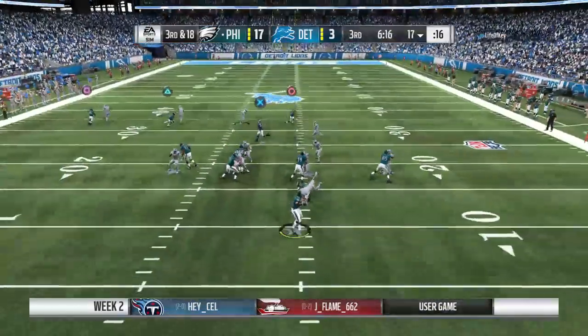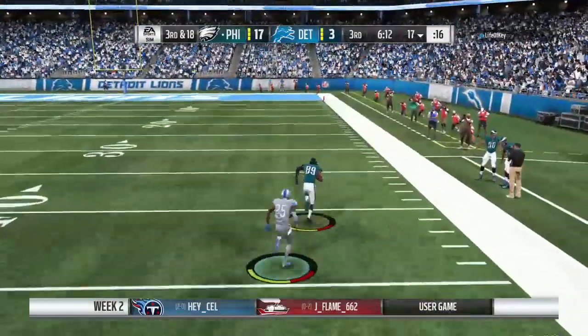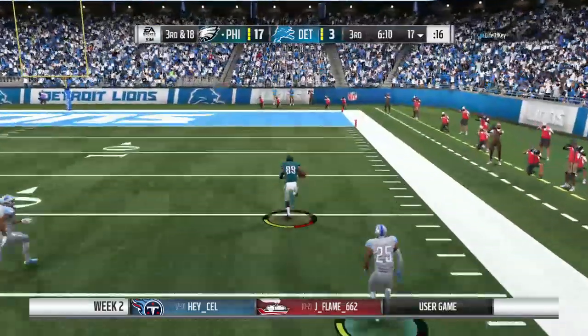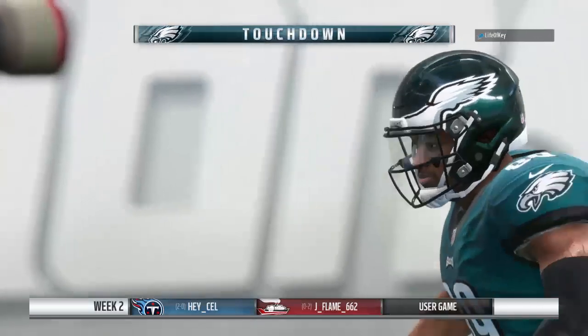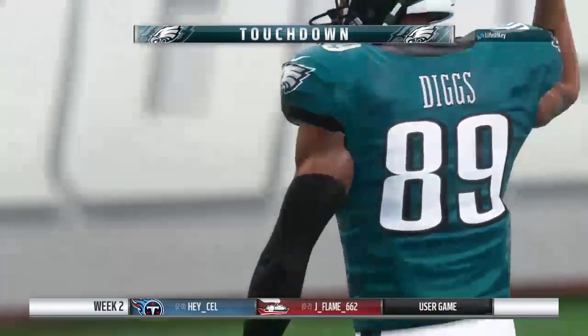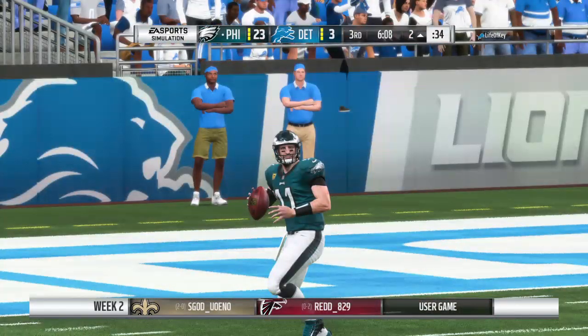On play action, it's Wentz. On the run, he'll let this go deep. He's got a man, complete. 30, the 20. Touchdown, Philadelphia. Stephon Diggs, 83 yards. And the Eagles add on to their lead.